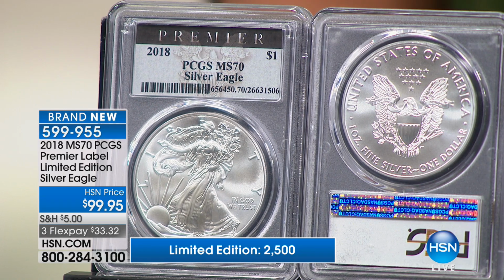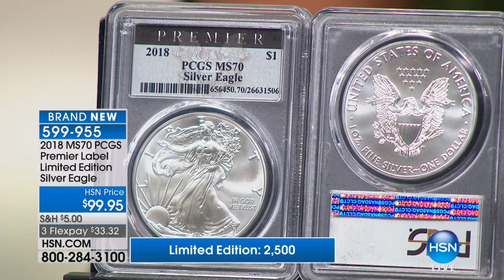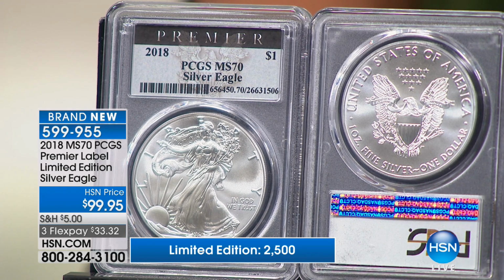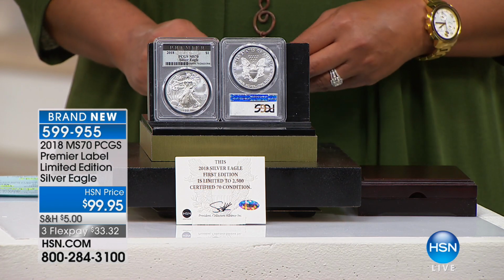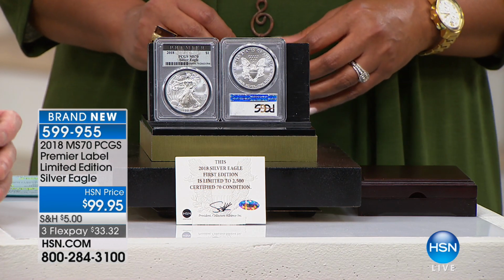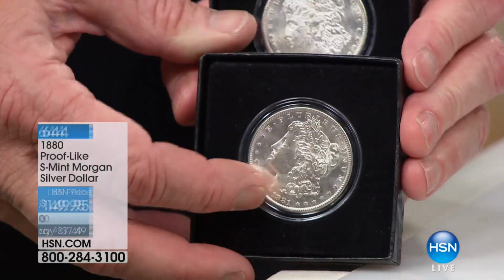In the Premier Edition, as you can see, that first release, a Premier Edition of only 2,500 coins. So it's just absolutely phenomenal. I hope you write down all of the order numbers of what is interesting you right now, because we don't know how long all of this will last, because you're talking about limited editions here.